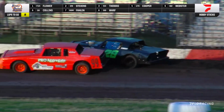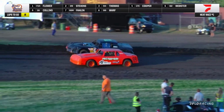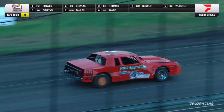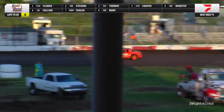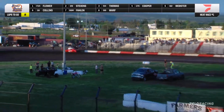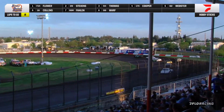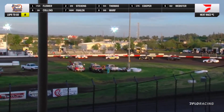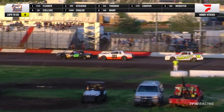Uh-oh. Oh, Lord. The 99 trying to exit, crashed into the leader. Yep, looks like the 99 just trying to exit and at the wrong time made contact with your leader, Paul Stevens. Stevens will continue on. All right, Kevin Thomas now in second, Brian Cooper third, Dan Webster fourth, Shannon Collins. Your top 5 for the restart. We're still on lap 3. 5 to go.